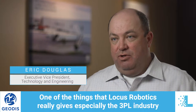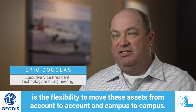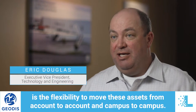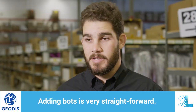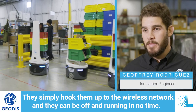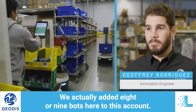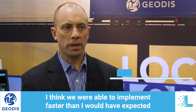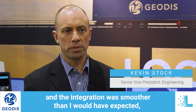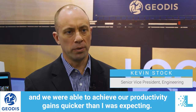One of the things that Locus Robotics really gives, especially the 3PL industry, is the flexibility to move these assets from account to account and campus to campus. So adding bots is very straightforward. They simply hook them up to the wireless network, and they can be off and running in no time. We actually added 8 or 9 bots here to this account. I think we were able to implement faster than I would have expected, and the integration was smoother than I would have expected, and we're able to achieve our productivity gains quicker than I was expecting.